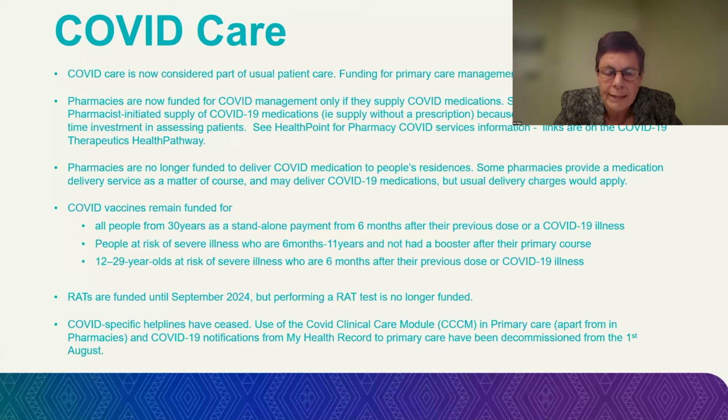COVID vaccines remain funded for all people from 30, and this is a standalone payment. What that means is if you're giving multiple vaccinations on the day, you can claim for the COVID vaccine separate to the other ones. It's for anyone who is 6 months from their previous dose or from a COVID-related illness. The other people who can get an extra booster are your 6 months to 11-year-olds who are at risk of severe illness and have not had a booster since their primary course. So that's just one booster for them. Your 12 to 29-year-olds at risk of severe illness, who are 6 months from their previous dose of vaccine or from a COVID-19 illness, are also eligible for ongoing vaccination.